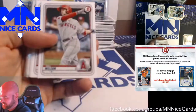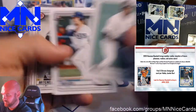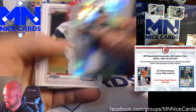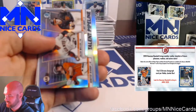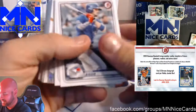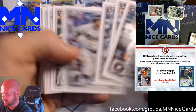Box 11. Box 11 of our fun here. Let's pull some fire. We have not hit a red or orange. I guess we did have the one blue and the two yellow. I wonder if they think that's enough for us. I'd like to hit a nice low number auto here. Top off a great night. Or make it a great night, I guess. I don't know if it's been great so far. Could be.